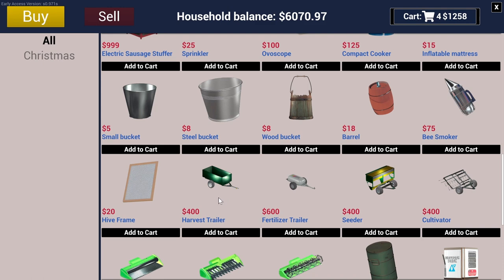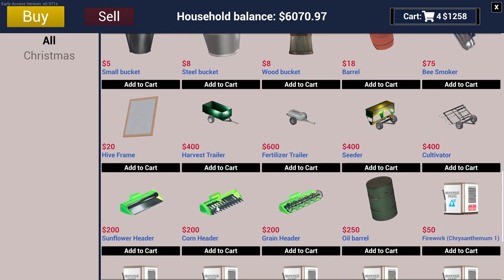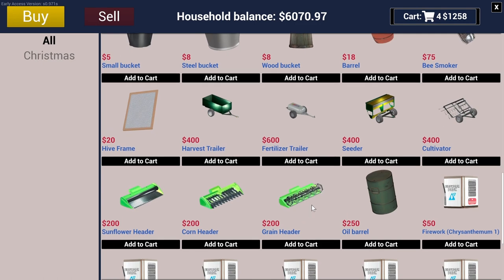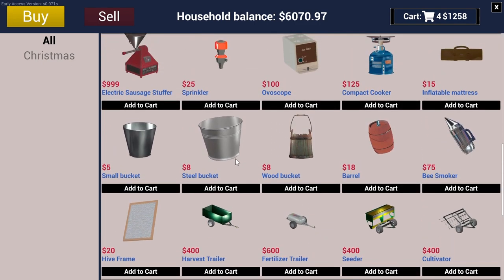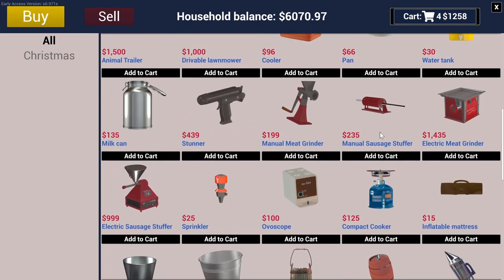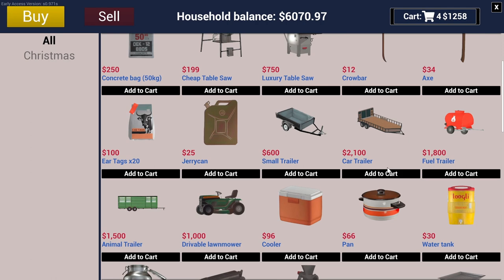Harvester trailer, cedar cultivator, corn header, grain header. Okay, well, sprinkler. Want to grab a second trailer.